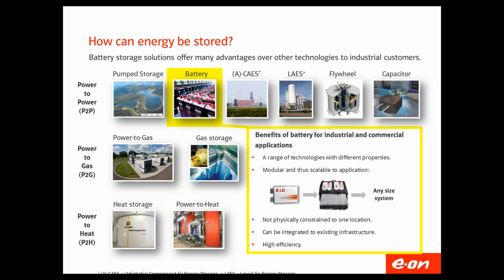Finally, out of all the power-to-power technologies, batteries have one of the highest efficiencies of between 80 and 90%, meaning that this minimizes energy losses to an absolute minimum when charging and discharging the system. Hopefully this has explained why energy storage is needed and why it has emerged as a viable solution for large businesses.